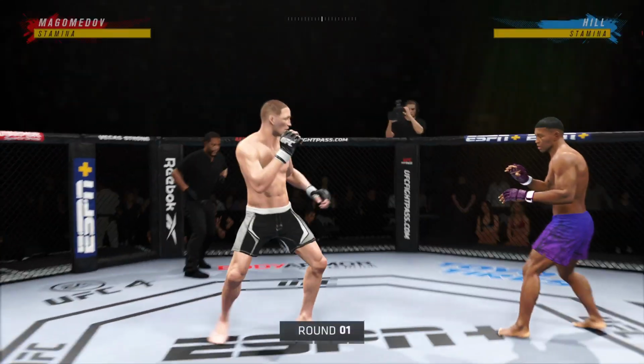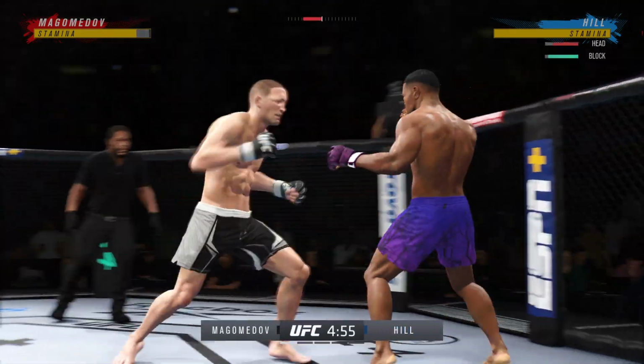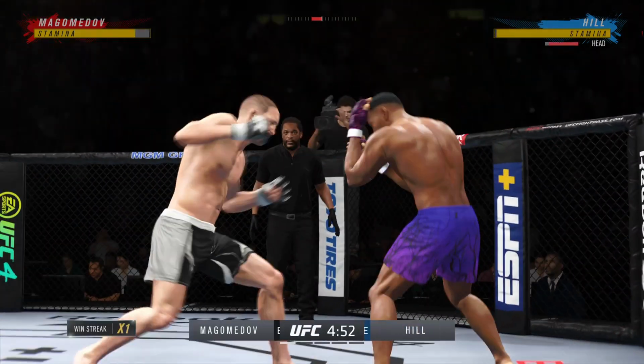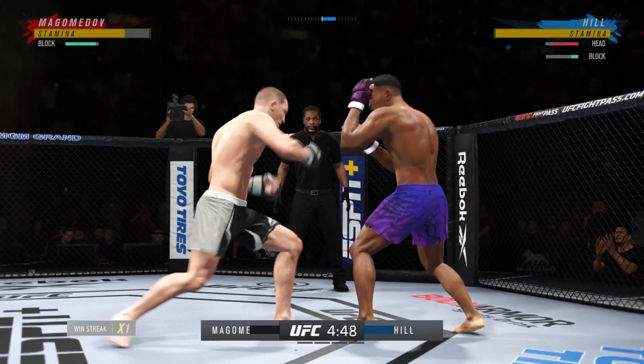You see that a lot of times with wrestlers versus grapplers, right? The wrestler gets on top, he's got the strong base, the grappler can't move him. He ends up stuck down there, wasting time, starts to advance position and get ground and pound off.